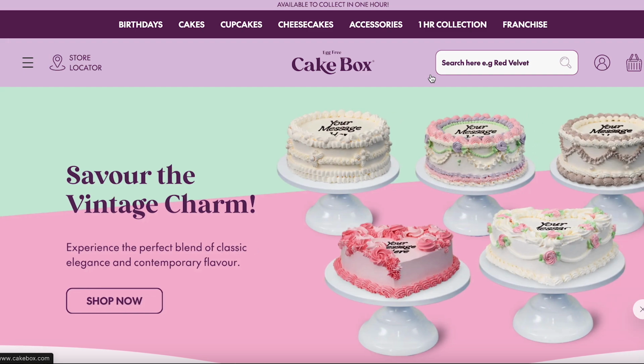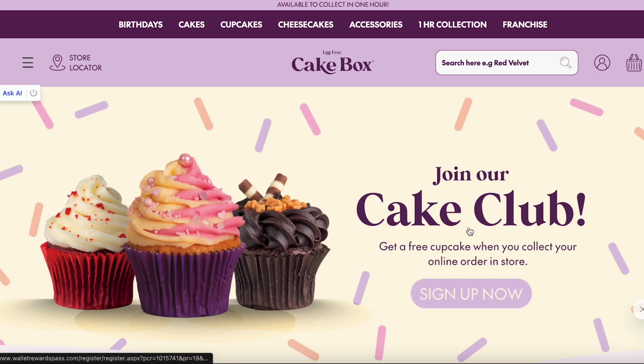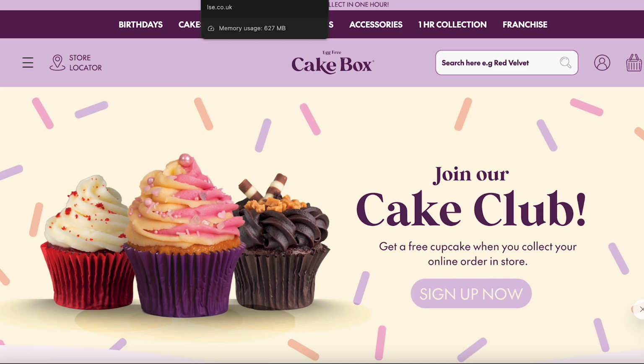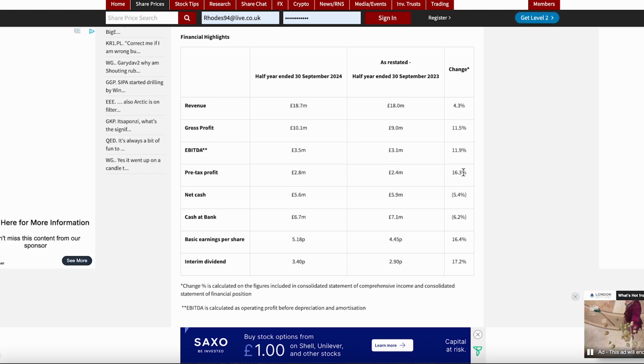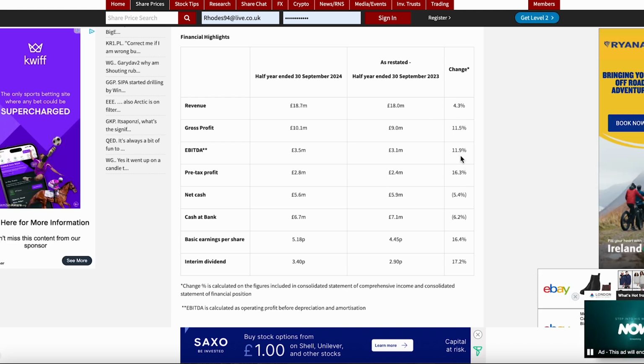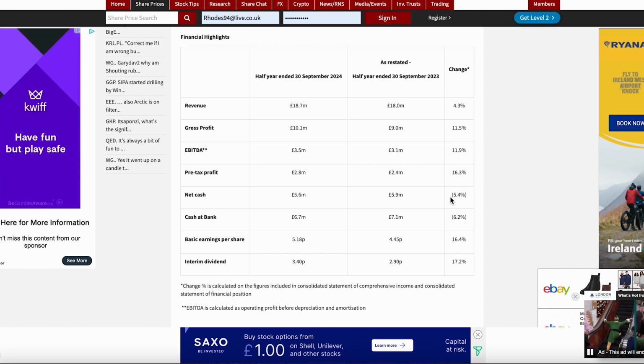And as well as that, they've recently launched their loyalty program, which is the Cake Club, which I think is a great addition for them at the moment. Recent earnings were great, revenue was up 4.3%. But what was even better is the scale now. The scale that they're ramping up to, and you can see the profit is actually now growing faster than the revenues, which is what you want to see.